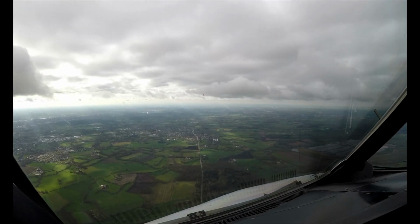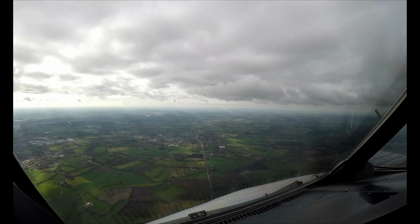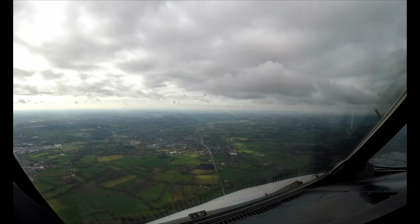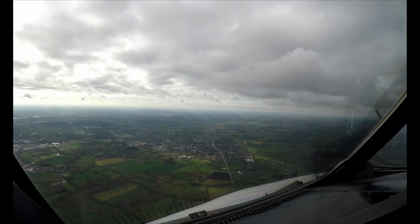That was our radio altimeter. It's at 2,500, so that means we are now 2,500 feet above the ground. The radio altimeter measures the altitude above the terrain presently beneath the airplane.